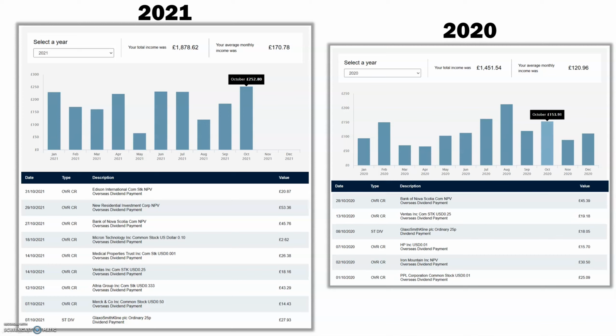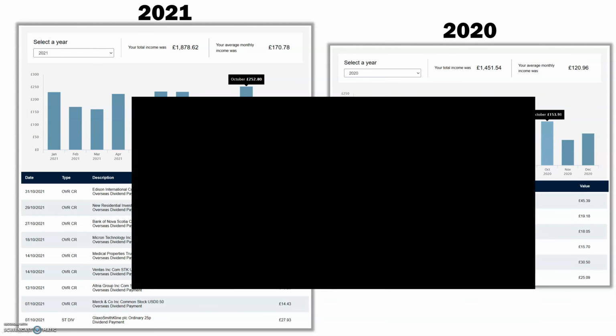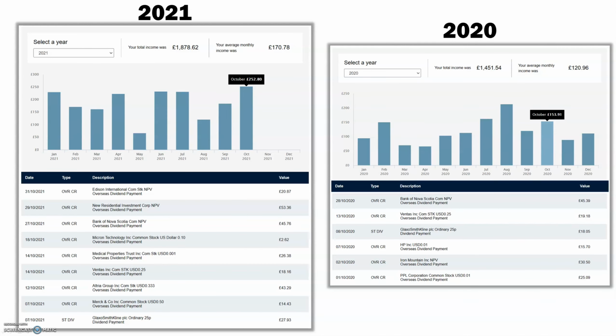We'll get GlaxoSmithKline, £27.93, Merck, £14.43, Altria, they were very, very nice to me, as they had a 5% increase which brought this value up a little bit, and that's £43.29. Ventus, £18.16. Medical Properties Trust, £26.38. Micron, very small amount, £2.62. Bank of Nova Scotia, this is going to be the last one that I'll get from them. They've been a real good dividend payer, £45.76.